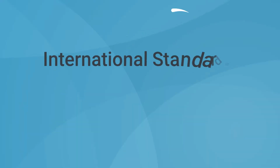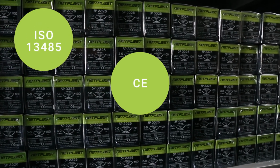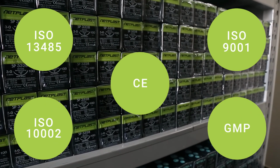Our suture production facility is certified with world-renowned CE, ISO 13485, ISO 9001-2008, GMP certifications.